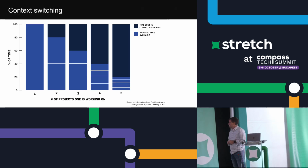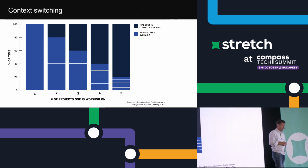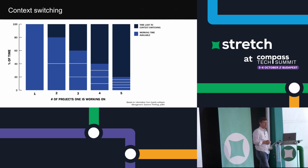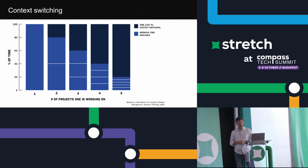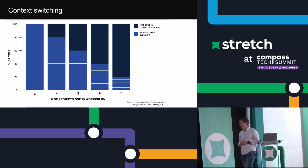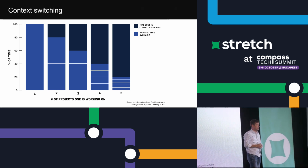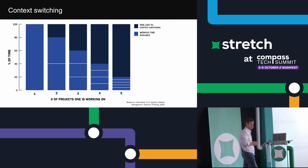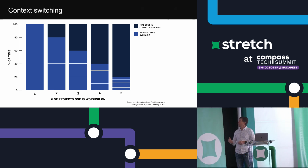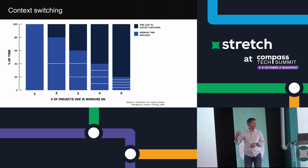This is actually a study from a book back in the 90s even on software engineers and context switching. And it shows across the x-axis the number of projects that an engineer is working on at any one time. And on the y-axis is the percentage of time that's actually going into productive work on the projects they're working on, right? The darker blue is the time lost to context switching. And you can see as you divide your attention, you lose more and more. You incur more and more overhead from context switching.